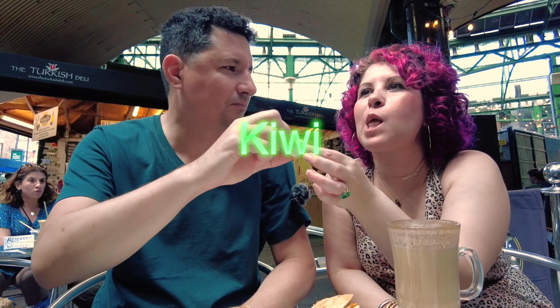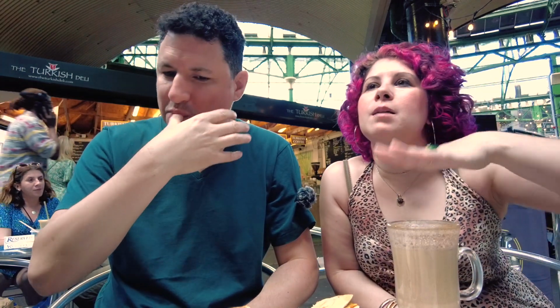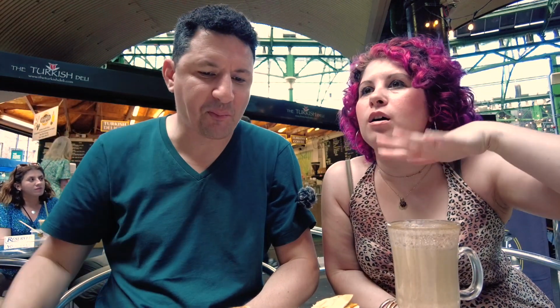Kiwi, maybe. I got kiwi. Again, just a hint of sourness at the end, but not so much. I get it. It might be that the powdered sugar covers some of the flavor.